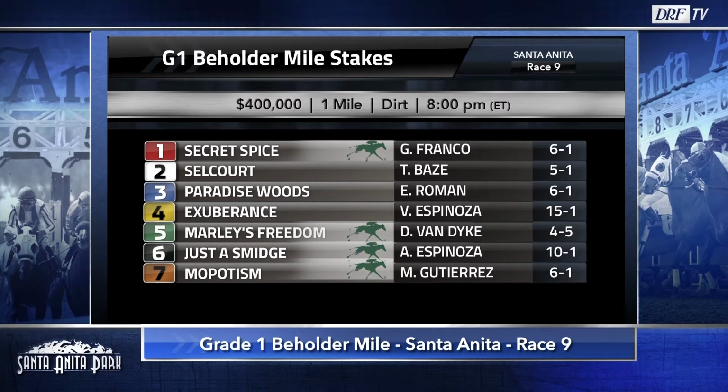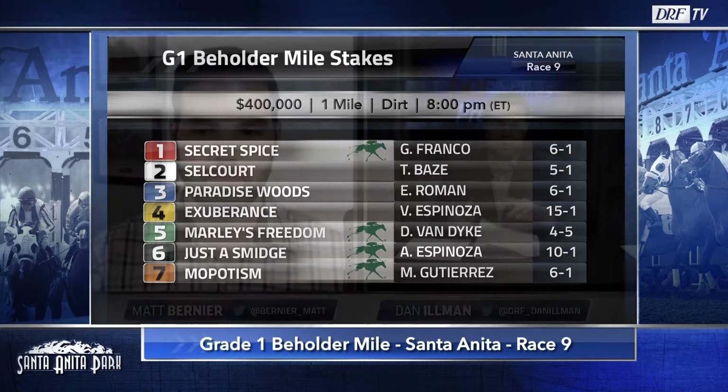Marleys Freedom beat 3 of these common foes in the Beholder Mile, including the number 2 Selcourt. And I really thought that if Selcourt was going to beat Marleys Freedom, it was going to be in the Santa Monica, because she just shook loose in the early portion of that race, faced no pressure whatsoever. I didn't like the fact that she made a very early lead change on the turn, and while game in the stretch, I've never thought of her as a router, and now she's going to go 2 turns for the first time with perhaps a little bit of speed.